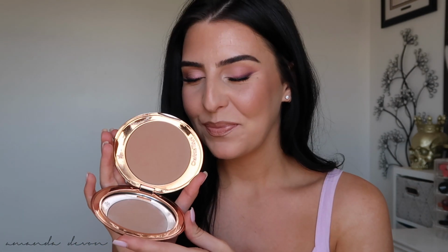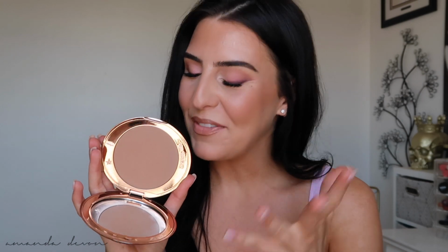Like, I don't do my makeup without it. And so when she came out with this, she was basically describing it as her powder, but a bronzer. I was like, I need this really bad. So it's here, but I feel like I got something similar, and I know I got something similar. That is the Physicians Formula Butter Bronzer. It is damn near the same thing.